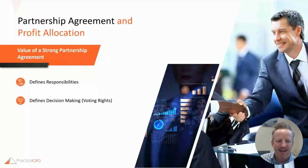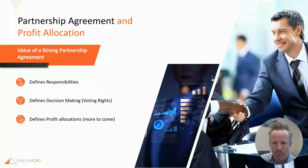Number 2, define decision-making, meaning voting rights. Are the voting rights 50-50? Are there certain unique aspects to the voting rights so one partner has more voting control than the other partner? Be sure to have that well delineated and understood by all parties going into the partnership. Number 3, define profit allocations. More to come on this in my next podcast. There's various ways to allocate that dollar that flows in once it lands into the partnership checking account as it flows through its expenses, and whatever's left, how does that get distributed to each owner?